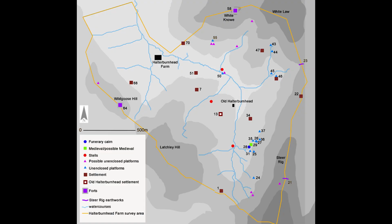Just to show you what's been going on in the past. The bottom of the screen is the source of the Halter Burn. You'll see Halter Burn Head ruin there, Halter Burn Head Farm, which is the current farm, and there's been quite a lot of settlement over the millennia. There's a nice group of blue triangles down there, which are unenclosed platforms likely to be Bronze Age, and beside it there's a keist and a medieval house platform and enclosure. So it's been well occupied in the past.